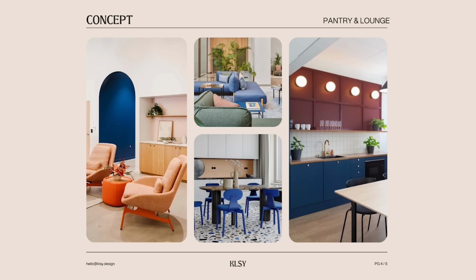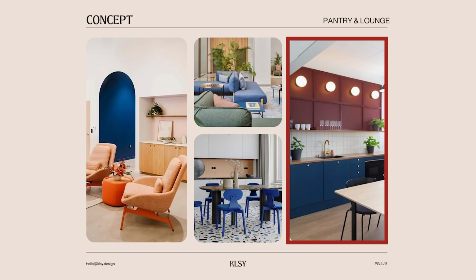You can see that I'm using those pinks and blues. Both myself and the client really loved this image of the blue base cabinets with a pink upper cabinet, so that was the initial inspiration for this pantry design.